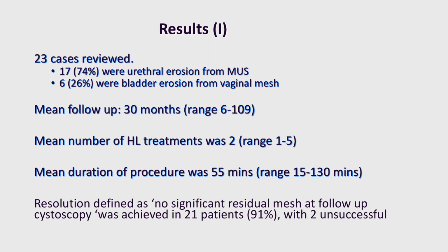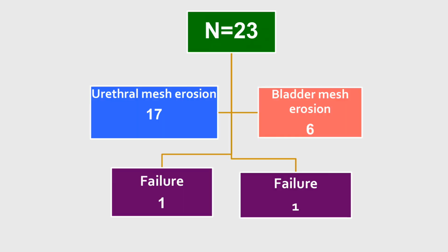In regards to our outcomes, 23 cases were reviewed, 17 from mid-urethral slings and 6 from vaginal mesh. The mean follow-up was 30 months. The mean number of treatments required to achieve resolution was 2. Success was achieved in 21 patients, or 91% of our patient cohort. This flow diagram indicates that of the 23 patients treated, there was 1 failure in each group.